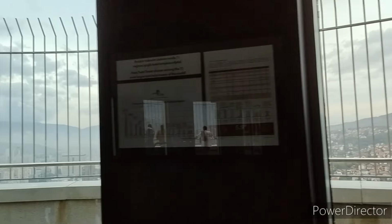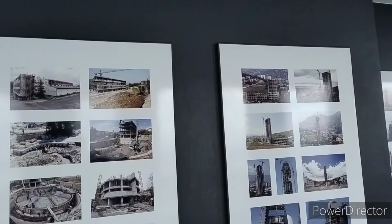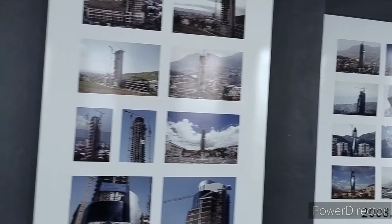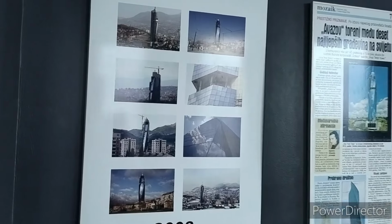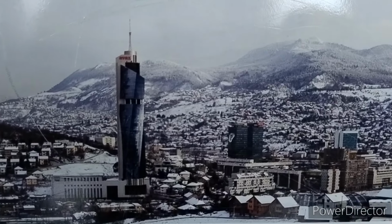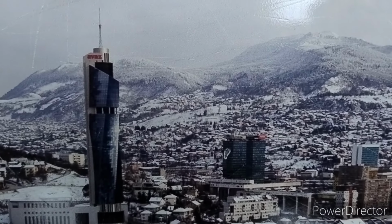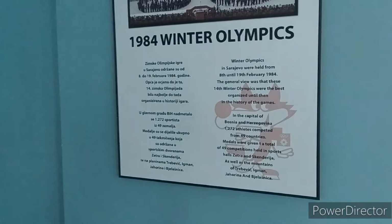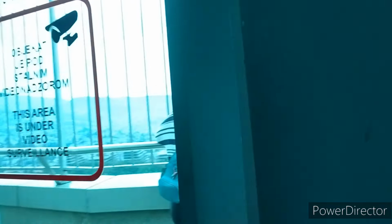See outside. Got telescopes you put money in. Little display of the building. This was voted as one of the top 10 most beautiful buildings, apparently, by some Germans. There you go, in the snow. Apparently for the Winter Olympics. So here we go, let's have a look.